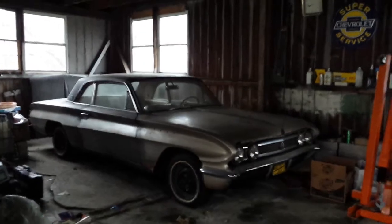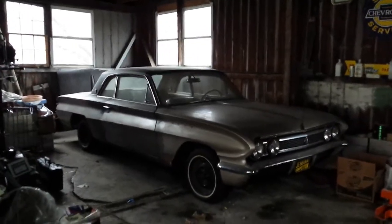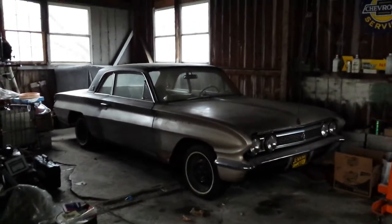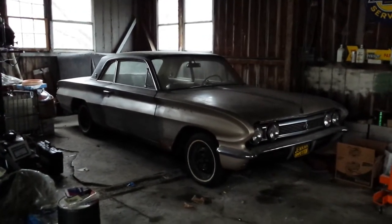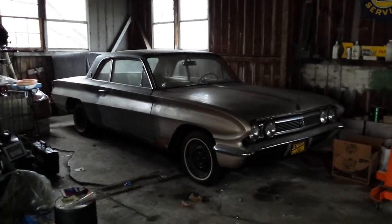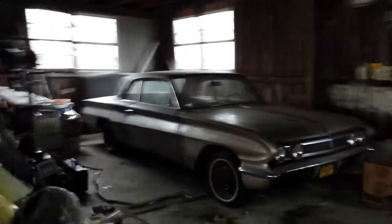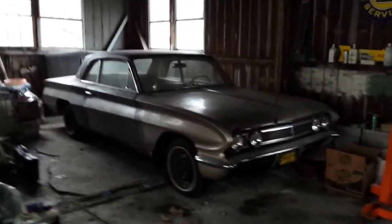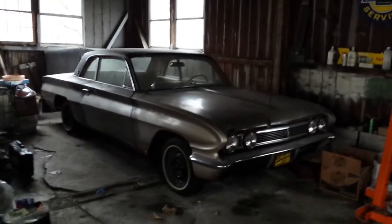But what really makes this one special is it was built really, really early in the model year. So in 1960, it would have been built. And it does not have power steering, no power brakes, no air conditioning. It doesn't even have a windshield washer assembly set up on it, which most of these cars did that I've seen at car shows, and really, I never really see '61s. I end up seeing a '62 or a '63.